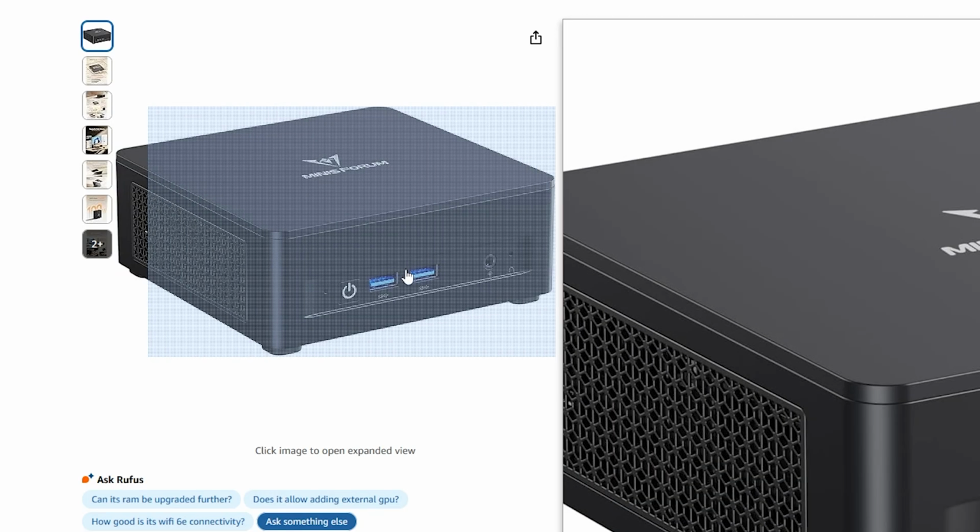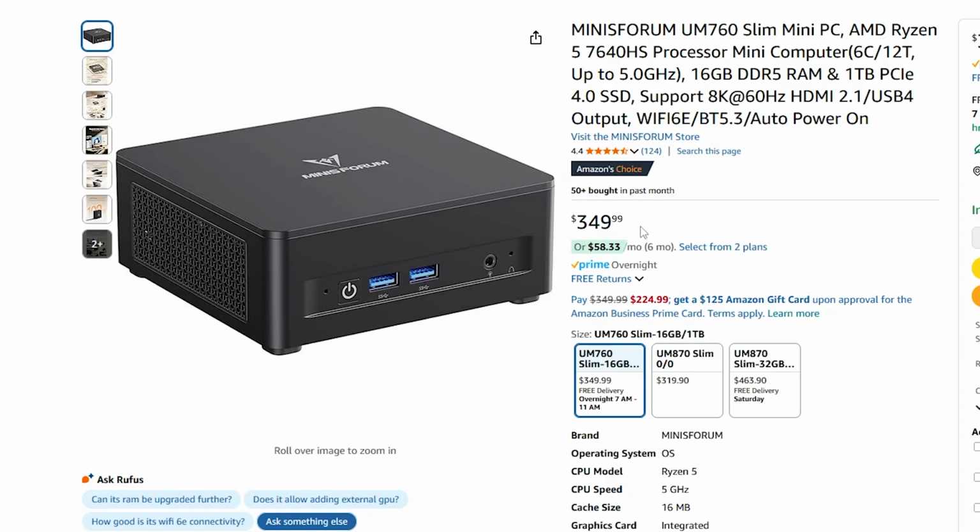Thankfully, since it is just JEDEC memory, you can be pretty flexible with what stick you put in there, but that does turn a $350 mini PC into one that's more like $380. And well, at that price point, we are getting dangerously close to the price of the K6, and that is going to be an upgrade overall in terms of the CPU and GPU.